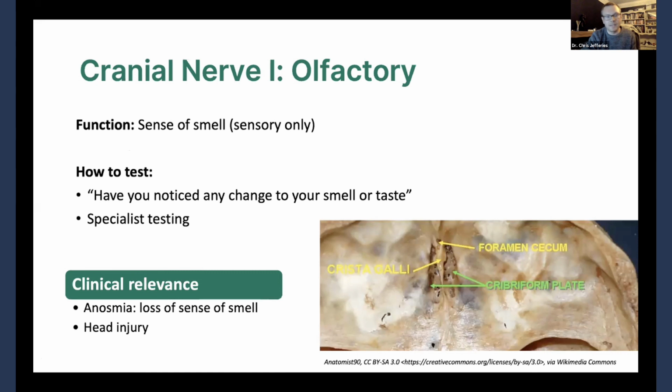So outside of a specialist setting, such as maybe a neurology clinic, where they might have different smelling pots, including ammonia and other strong substances, we're not really going to formally test this. Instead, we might want to ask a screening question, such as, have you noticed any change to your smell or taste? So that's pretty simple. So you can easily test cranial nerve 1. You just ask a screening question. Cranial nerve 1 is the shortest cranial nerve.